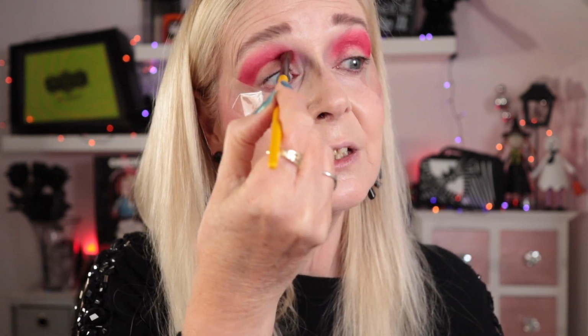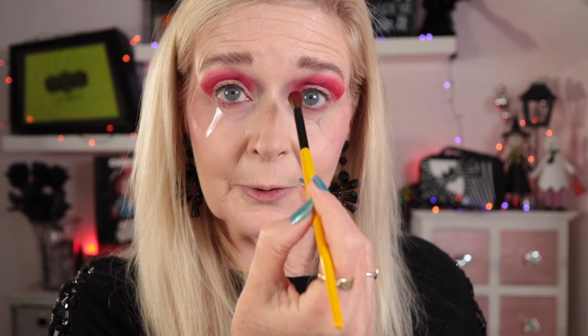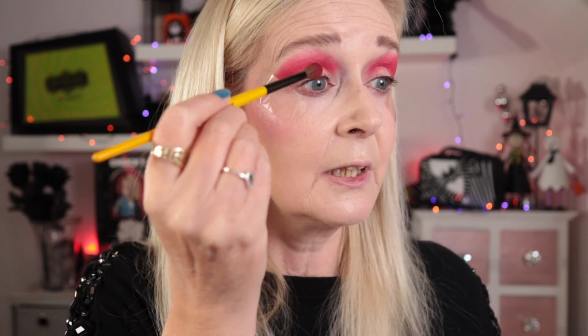Haven't done red for a long time, but I wanted the freedom of the tape so that I can just liberally go a bit crazy with the shade and pack on as much as I want. I'm leaving this very front portion kind of bare because I'm going to do a matte white in a corner there. That's applying really nicely.